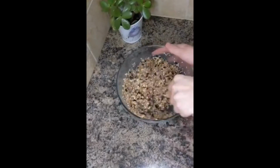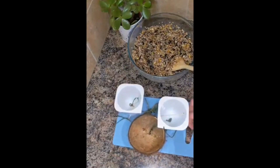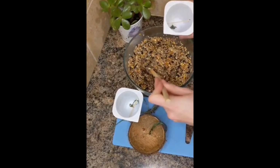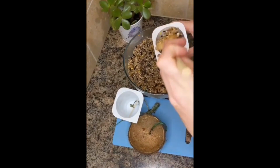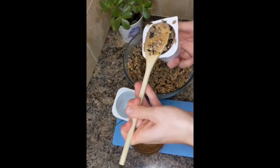So I've let the mixture set for about 15 minutes in the fridge. That's to make sure that the lard doesn't leak out the hole in the bottom of the yoghurt pot. And then I'm going to compact the mixture into each feeder, and that's it. You just need to put it in the fridge.